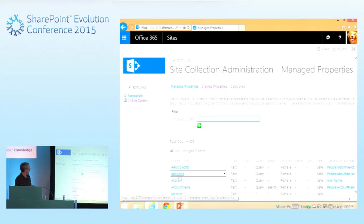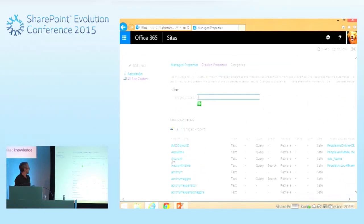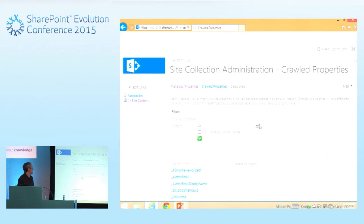So this is showing me my managed properties. These are the values that I can use. These are the terms that I can use in queries in search. But there's 800 of them. If I go into crawled properties, these are the ones that the indexer has discovered and may or may not be associated with managed properties yet.